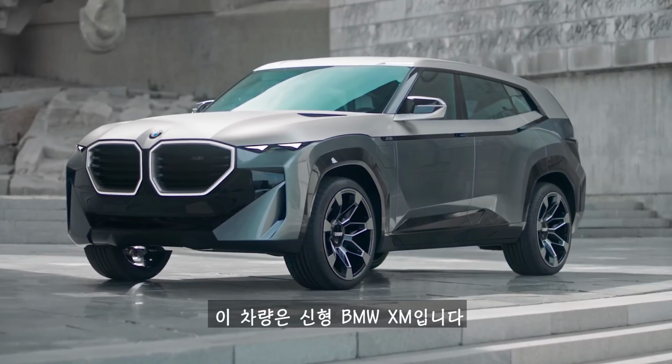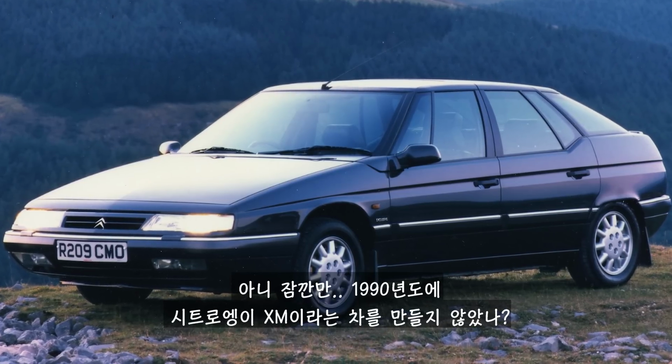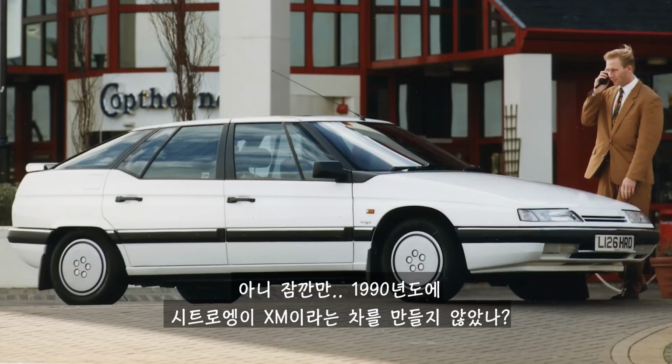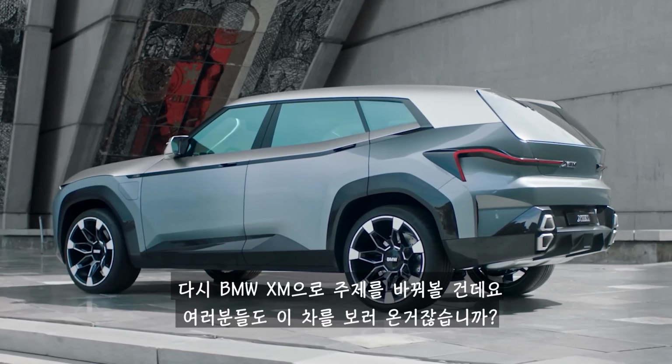This is the new BMW XM. Wait a minute, didn't Citroen do an XM back in like the 1990s? That was a bit of a weird looking thing too, wasn't it? Anyway, back to BMW's XM, that's why you're here, right?